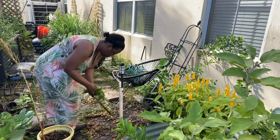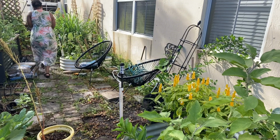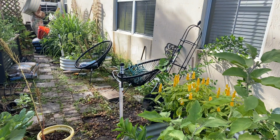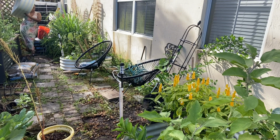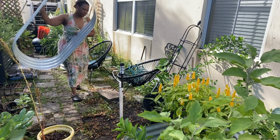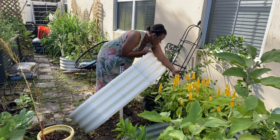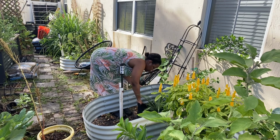To fill it in, as most people would put in limbs or logs or tree branches. I don't have those, so I just use this mulch, and it works the same. But because it's already broken down, unlike your logs or your large branches, it decomposes very fast. So it helps to feed the soil, and my plants seem to really love it. It holds a lot of moisture, which is a good thing because down here in South Florida, it just gets so hot and it dries out.